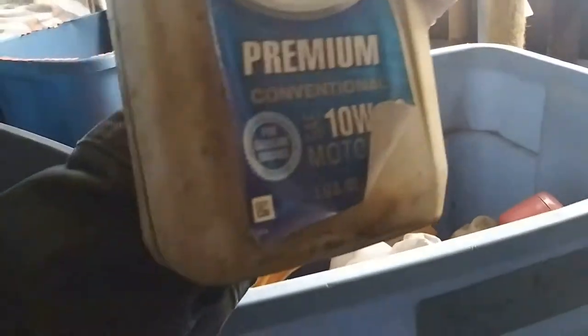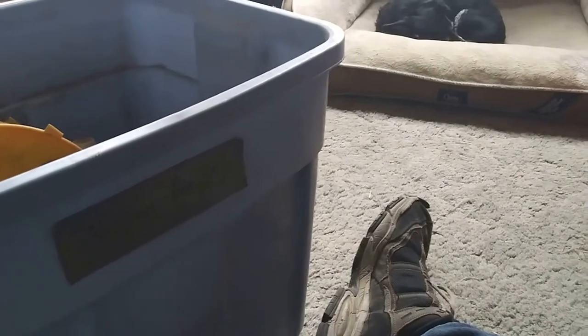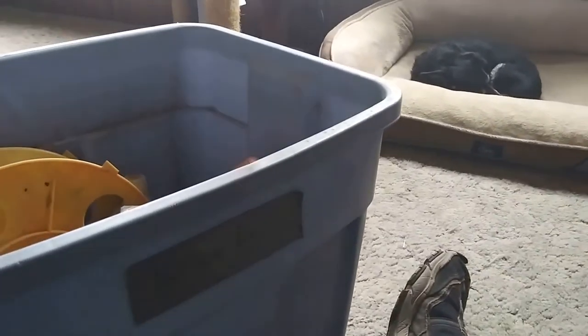Gotta throw them away. More motor oil. Are they like brand new? No. That one feels like there's a lot in it. It's just filthy. So maybe that one's a keeper? And see if that black one was bad. It was quite oily. That one feels good. Napa.